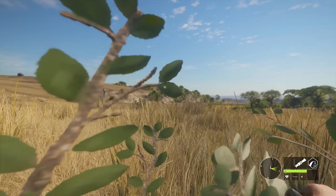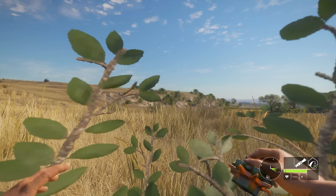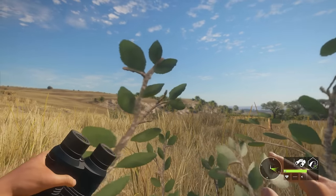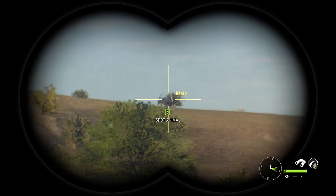So this is designed for range. So I'm actually trying to do this at a range here. Oh, you want to? Okay, fair enough. Yeah, yeah. Now let me get the old binoculars out so I can see. Right, let me range this out here.